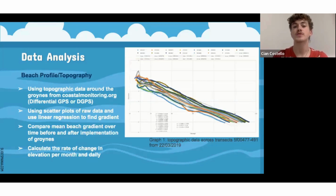To get this data, I went to coastalmonitoring.org and used the differential GPS data, or DGPS. I put this data in scatter plots in order to obtain a mean gradient or slope to the beach using a linear regression. And I compared these means from before 2009, when the construction of the groynes was finished, and after 2009 to see whether it had impacted the stability.